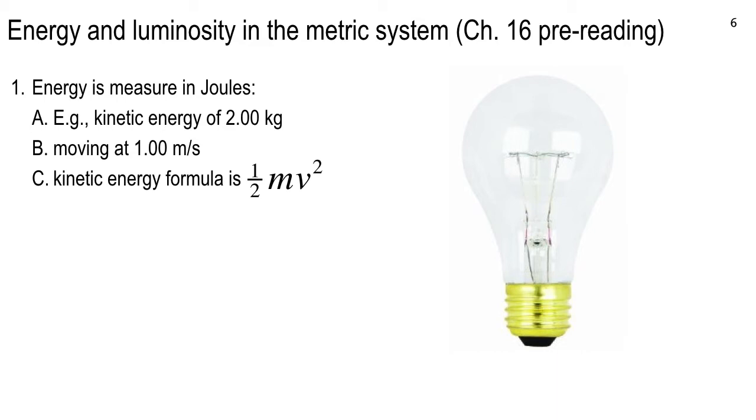Now, as a side note, you can jot this down in your notes. 1 meter per second is approximately 2.24 miles per hour. So a 2-liter bottle of Pepsi moving at about 2.2 something miles per hour. All right, that's a joule.